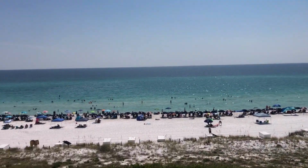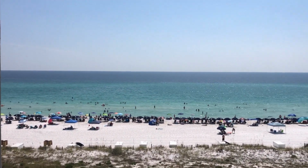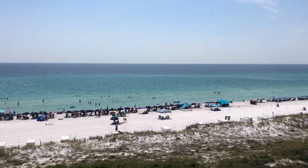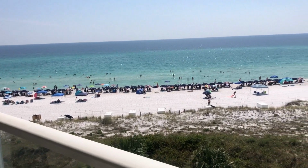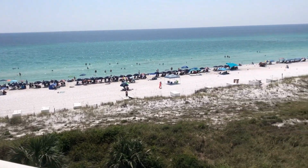Beautiful weather out here. High 80s all week, sunny. There is a storm, however, coming in at the end of the week, but we'll be well on our way out by then.